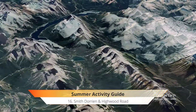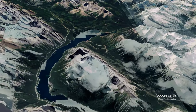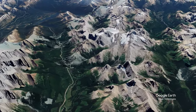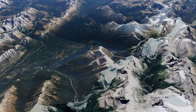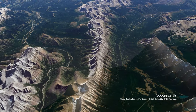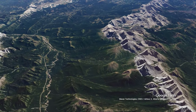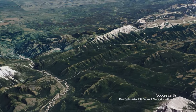Keep your eyes open for moose along the Smith-Dorrien Trail and Highwood Road corridor, dubbed one of the most spectacular drives in Alberta. This drive will showcase Kananaskis Country in all its glory with plenty of picturesque picnic stops and pullouts to take in the views. Follow Highway 40 from Cowboy Trail to Smith-Dorrien Trail onto Canmore.